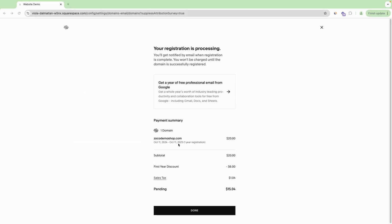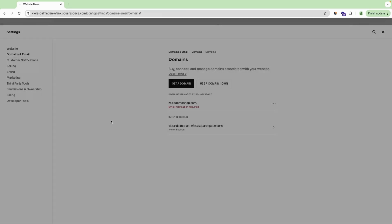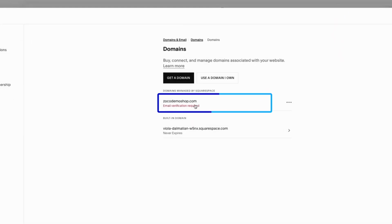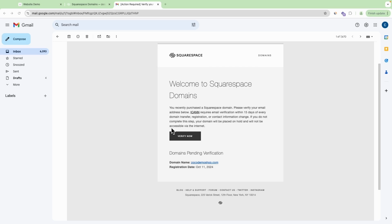Then once we've purchased that, then we can go through and set up our professional email if you wanted to do that. For me, I'm just going to hit done here, and then we can go over to our site. And then now you can see we need to verify our email before it goes live. So you want to go and check the email that you signed up for Squarespace and verify that real quick. So I'm gonna go do that real fast. So you get an email that looks something like this where you can hit verify now, and then we are going to return to our account dashboard.